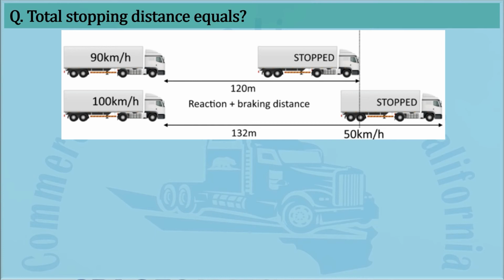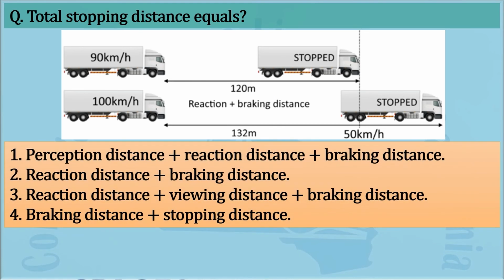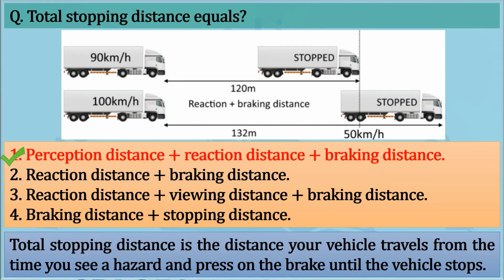Question: total stopping distance equals? Option number 1, perception distance plus reaction distance plus braking distance. Option number 2, reaction distance plus braking distance. Option number 3, reaction distance plus viewing distance plus braking distance. Option number 4, braking distance plus stopping distance. The answer is option number 1, perception distance plus reaction distance plus braking distance.